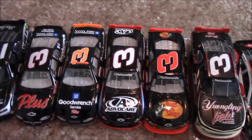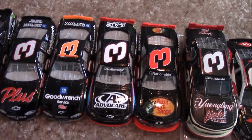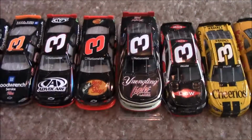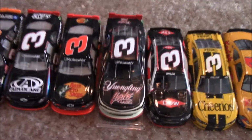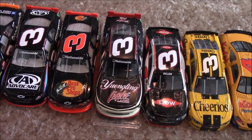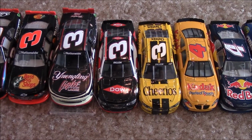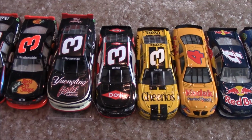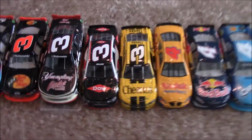Here I have two Austin Dillon cars, two of his Nationwide cars, his Advocare and Bass Pro Shops. I have one Ty Dillon, which is Young and Light, and obviously it's an adult collectible, so it's on a stand because it's alcohol. I have Austin Dillon's number 3 Cup cars from his rookie season, his Dow Chevy and his Chiro Chevy.